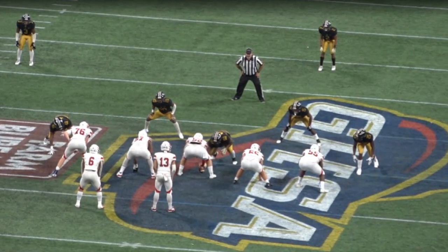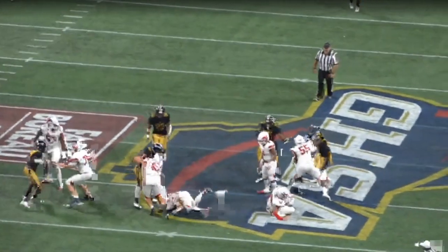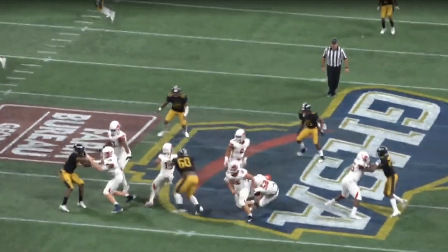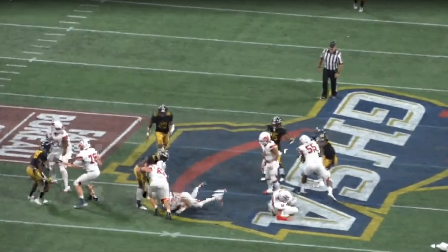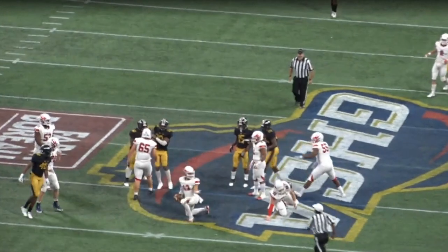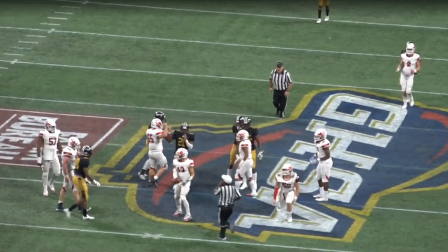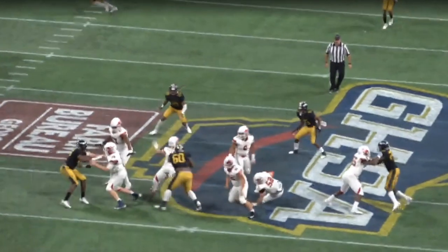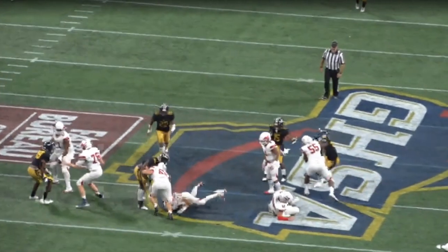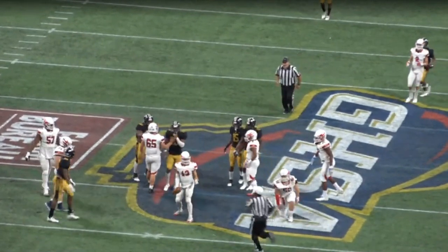Here's an example of grabbing the nameplate area and pulling backwards. You can see there he has them by that nameplate area, and with that grip he's just going to pull them backwards. That is also a horse collar tackle. I think at the time that this play happened, we didn't have that nameplate rule yet, but now we've got the nameplate rule, and this would be a correctly called horse collar tackle.